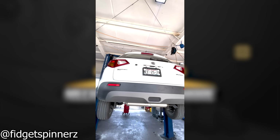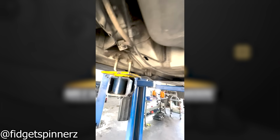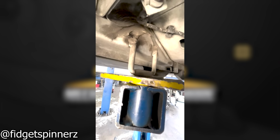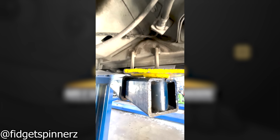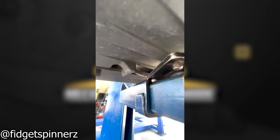All right, we got the Suzuki coming down all the way from Mexico. The lifting points kind of scared us because they're literally just welded on. Literally and figuratively. Okay. Just feels so uncomfortable, you know what I mean?